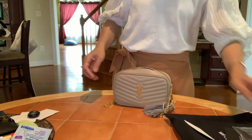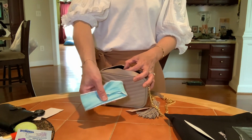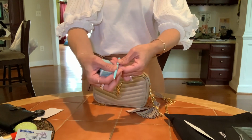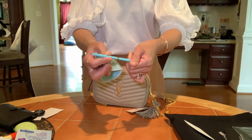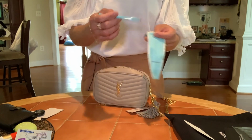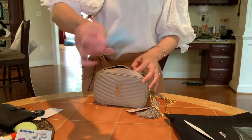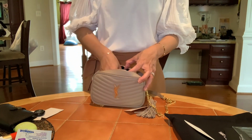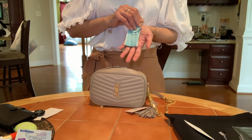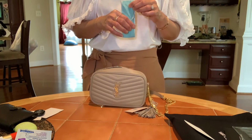Oh, let me do this later. Okay, I have my wallet. Okay, my pen. This is a Tiffany pen that I have had for a long time. It's small and very pretty blue with the gold hardware. It's very small, so it fits in all my small bags, so I keep it in the pouch in case the ink gets leaked. The reason I love the Tiffany pen is that when you run out of ink, you can bring it back to Tiffany. They will fill the ink for you for free.